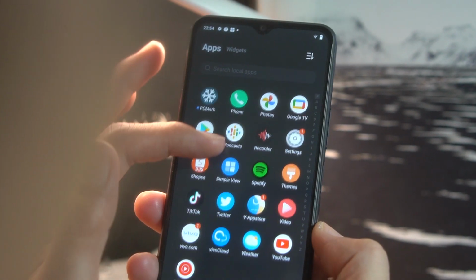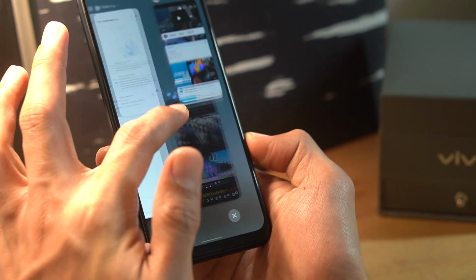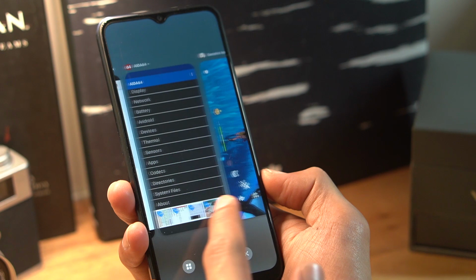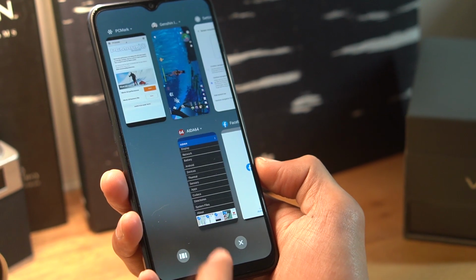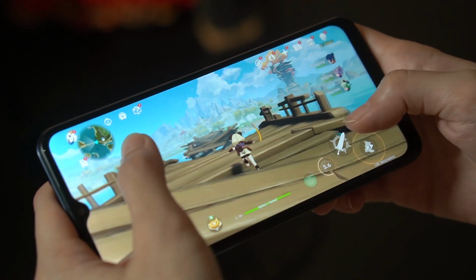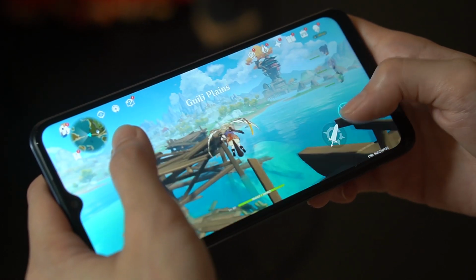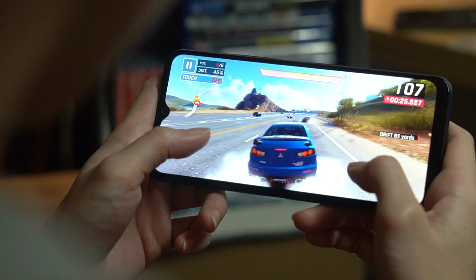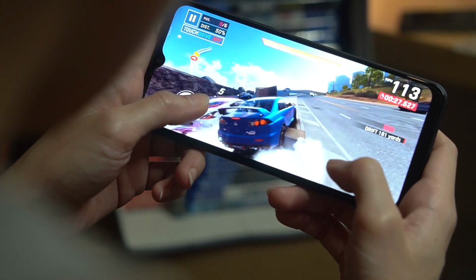Browsing through its UI is smooth and the usual gesture navigation is available. Running different apps on a daily basis is easily handled and switching between them comes with no lags. Running usual game titles is also done with ease, but heavy apps like Genshin Impact only allow the Y21T to move freely in the low graphics settings. Other games like Asphalt 9 and Call of Duty were also rendered well.